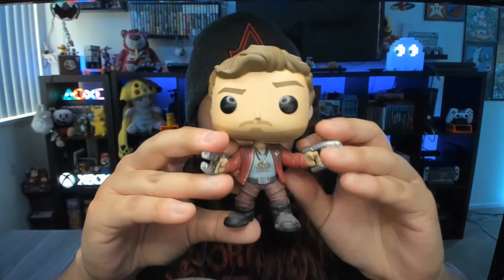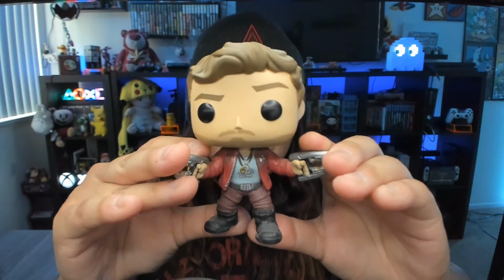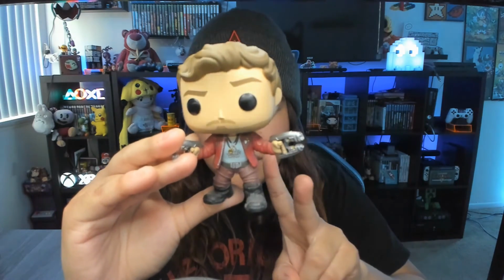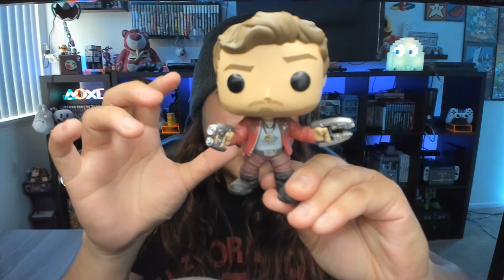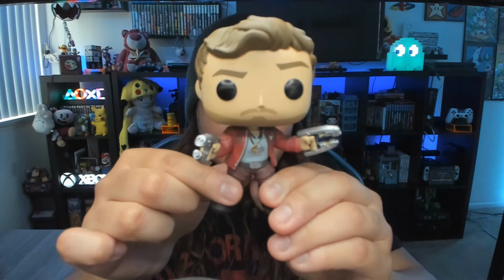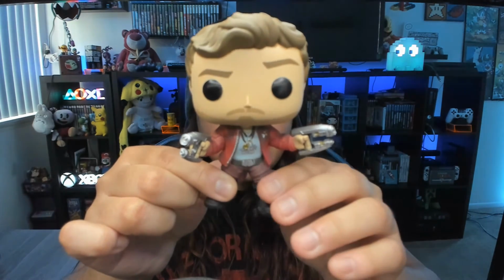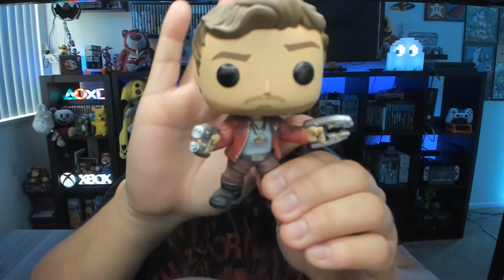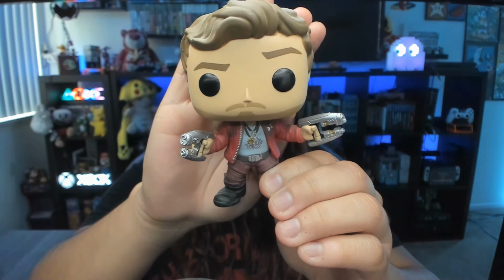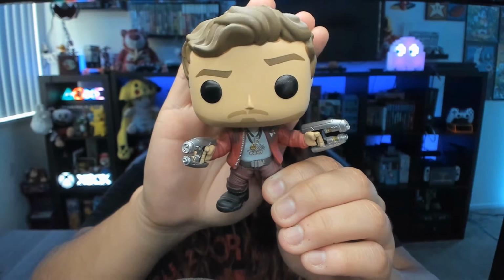So this is from 2016, and this is Star-Lord. I have seen the first and second movie, I think, because I know Groot is like a kid, so that's the second one, right? I don't really like Star-Lord that much. I don't really like the Guardians of the Galaxy movie that much, but I thought he was kind of cool, so I decided to pick him up. I believe it was like $3 or $5 at the flea market.